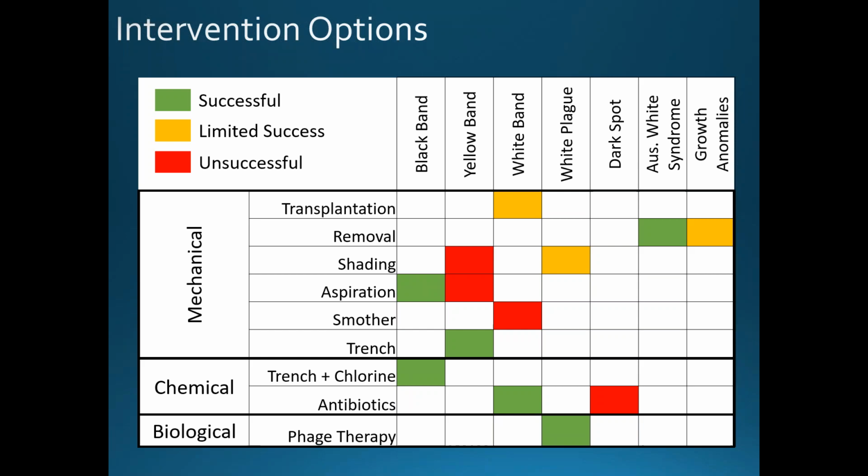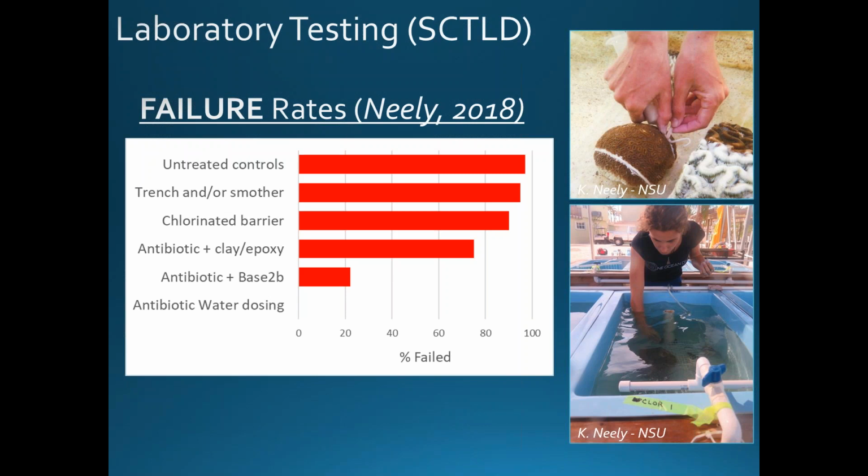But this gave us a starting point to look at potential options for treatments in a laboratory and field setting. So we did some pretty extensive laboratory work, trying some of these different methodologies. What you're looking at here, this graph, is the failure rates. So when we left corals that were diseased untreated, we ended up with 97% failure, which is no big surprise. It turns out a lot of those mechanical barriers were no more effective than untreated controls.